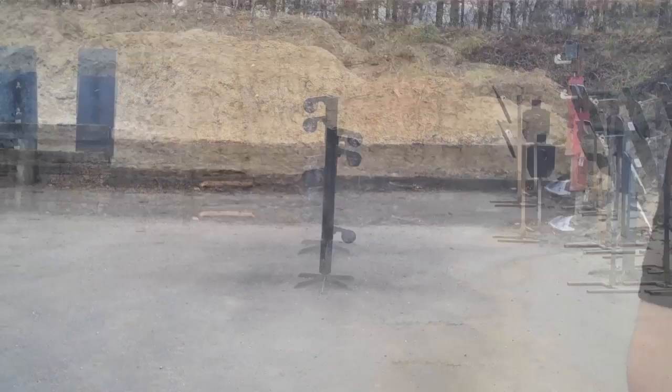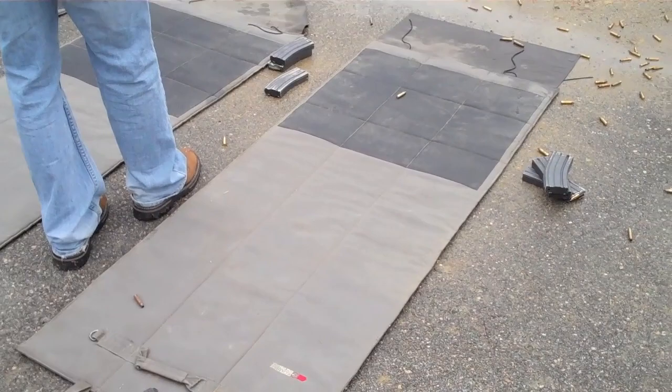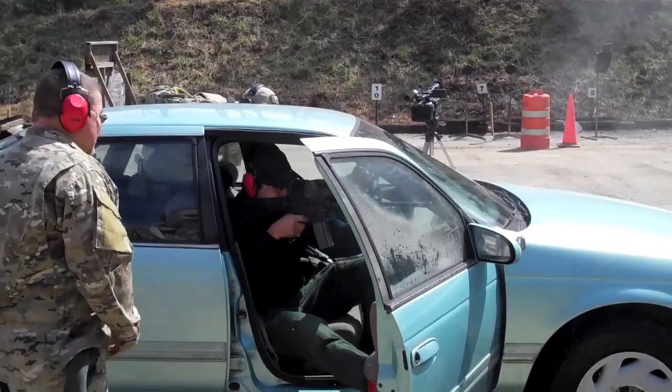After we finished warming up with our handguns, we popped off some rounds with our assault rifles. First, at 15 meters while standing, then we moved back to 40 meters and fired while in prone position. Then we moved on to the focus of the day, shooting your assault rifle and handgun while in a vehicle.